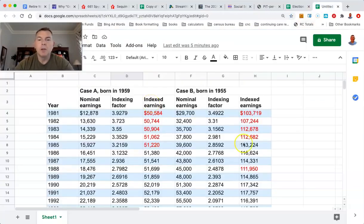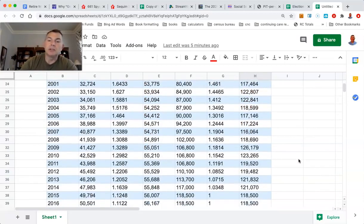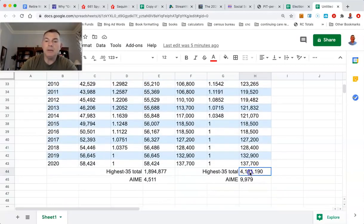Now let's go to a spreadsheet here. This will be fun. We're just going to look at case B, this guy born in 1955. We're taking the top 35 years, so the years he made less aren't included in Social Security. These 112, 112, 107, 103, and this one right here, $111,000, because it's only the top 35. So we take the top 35 years, and after we index them, we add them together.